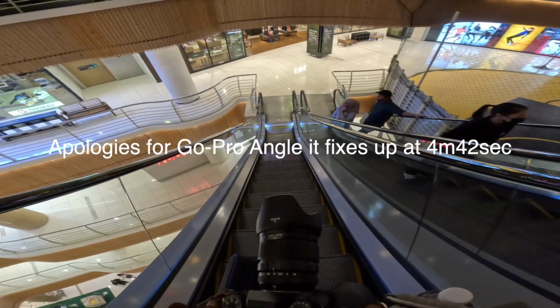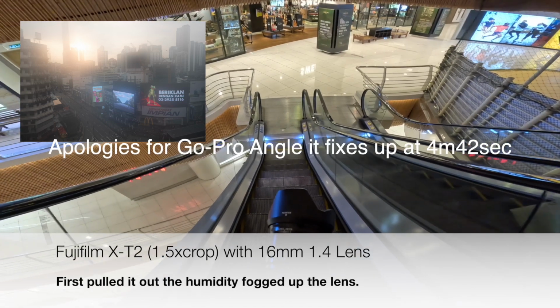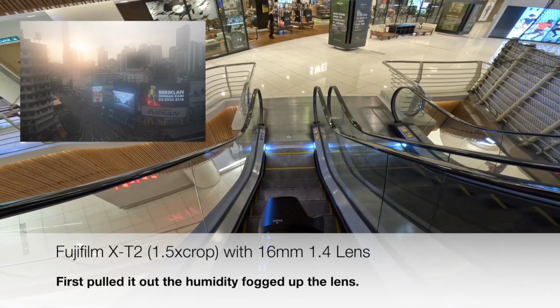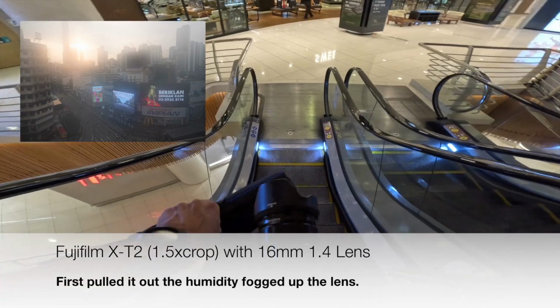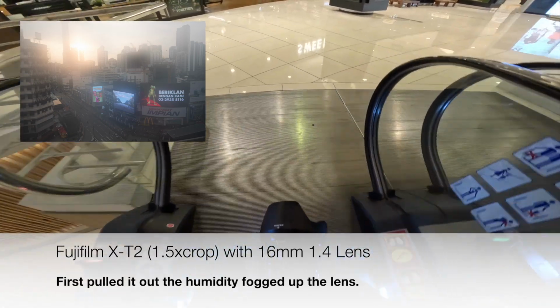Well, let's reflect on that actual shoot whilst I walk around Lot 10, so you don't have to see this head keep talking all the time. Well, it's now 19:23. Reflections, thoughts.